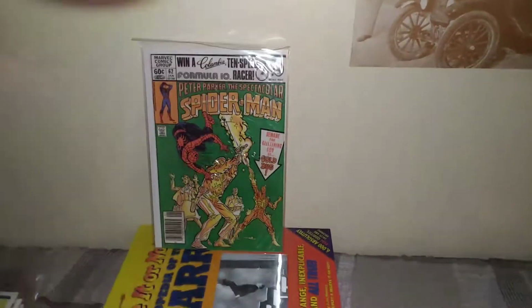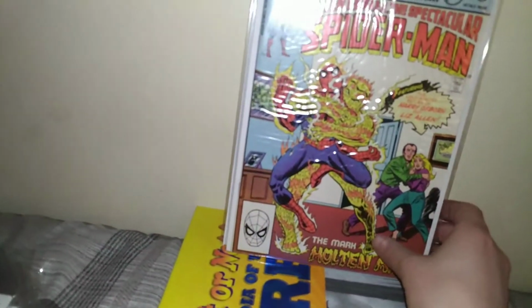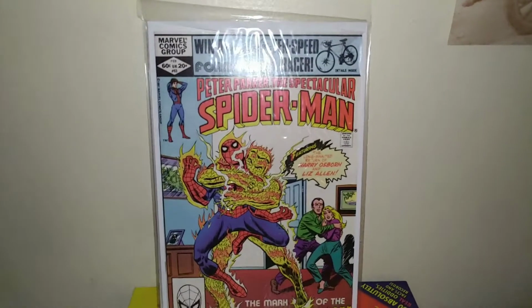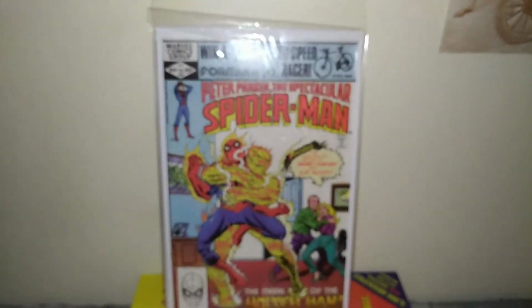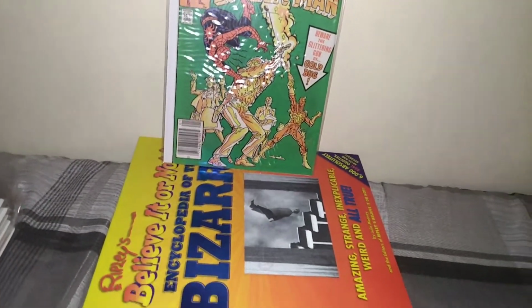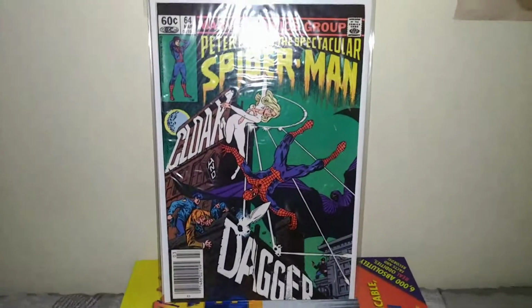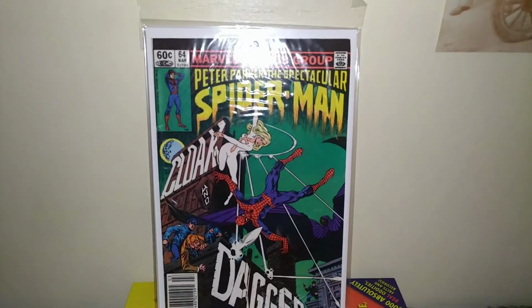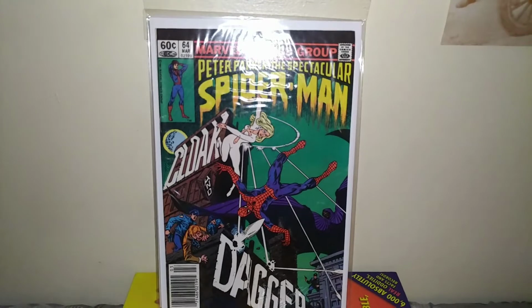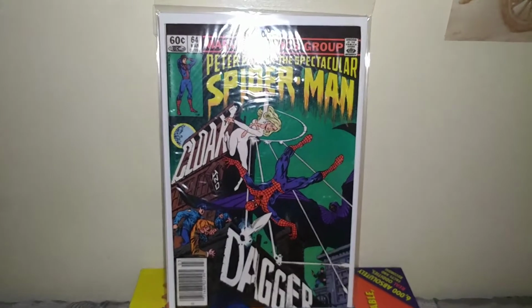Rest my arms a bit. 63 and 64. I gotta be careful. This is the first appearance of Cloak and Dagger. I should be careful with that one. I would say it's maybe a fine, maybe a 5.0 out of 10. Not bad. It's almost mid-grade.